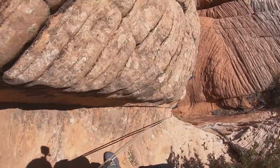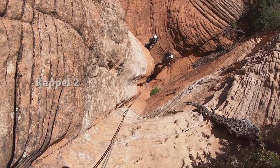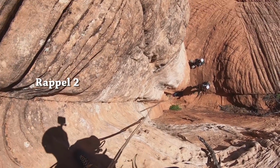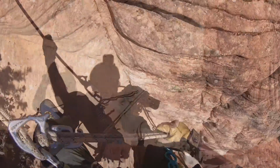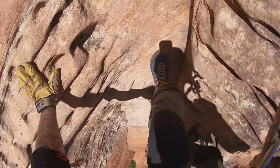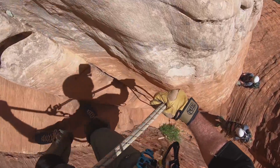Coming down. Oh, that's it? I thought it was like a 100-foot drop or something right here. Just this little flute, huh? Right on. Yeah, I thought maybe it turned the corner and went down. I was like, oh man, this rappel's gonna suck. I think this is going to be... Turn the corner. Yeah.